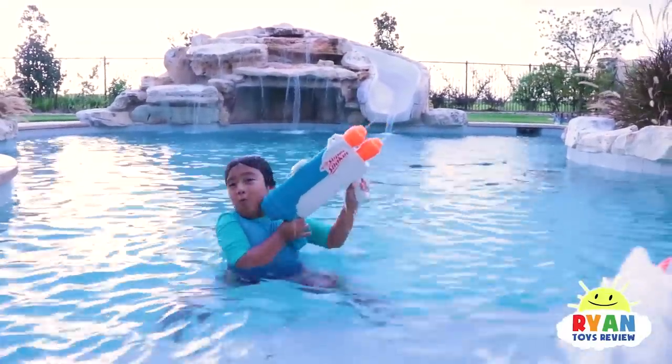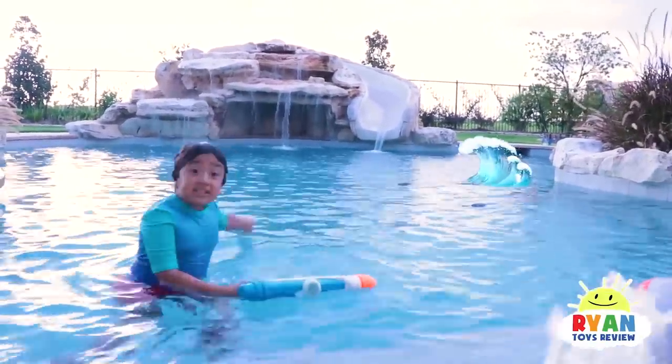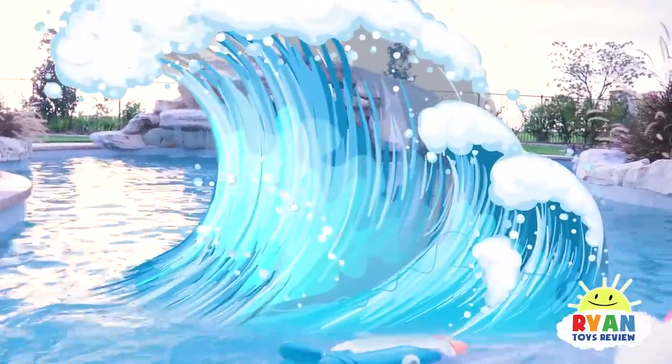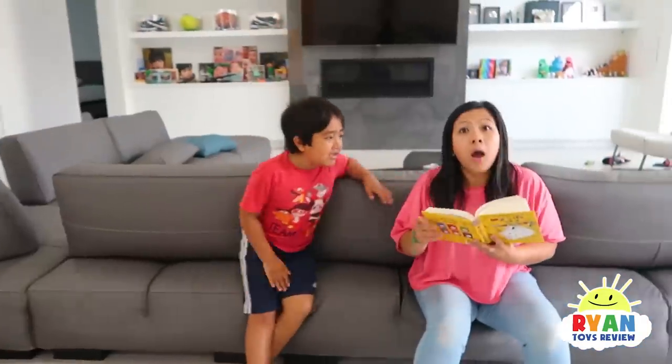Whoa, is that a tsunami? Uh-oh. Mommy, Mommy! What happened, Ryan? The pool overflowed and now there's a giant wave. Oh no, like a tsunami? I think so, but Mommy, how do tsunamis happen? Good question, Ryan. Come on, let me explain it to you. Let's go, guys.